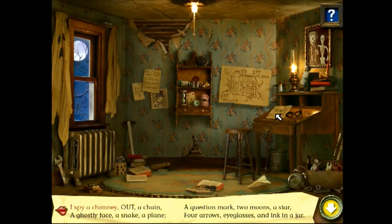A chimney. Out. A chain. A question mark. One moon. Two moons. A star. A ghostly face. A snake. A plane.